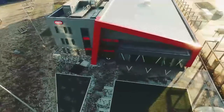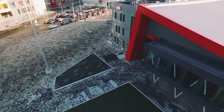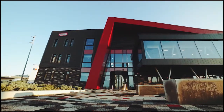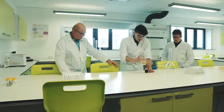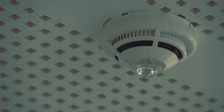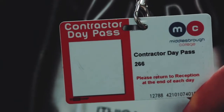Welcome to the Middlesbrough College STEM Centre, the pioneering science, technology, engineering and maths training facility here on Teesside. Within this induction, we will be introducing the areas of the STEM Centre, including the chemical process hall, logistics area, laboratories and the manufacturing hall. We will be covering health and safety within those areas, including fire alarms and other alarms, first aid, as well as demonstrating access around the building.